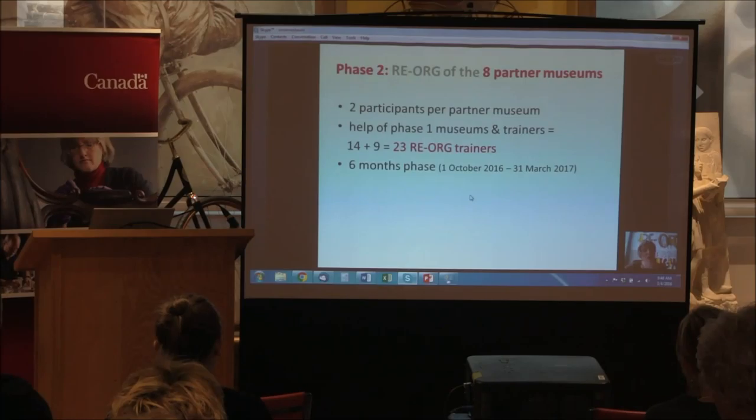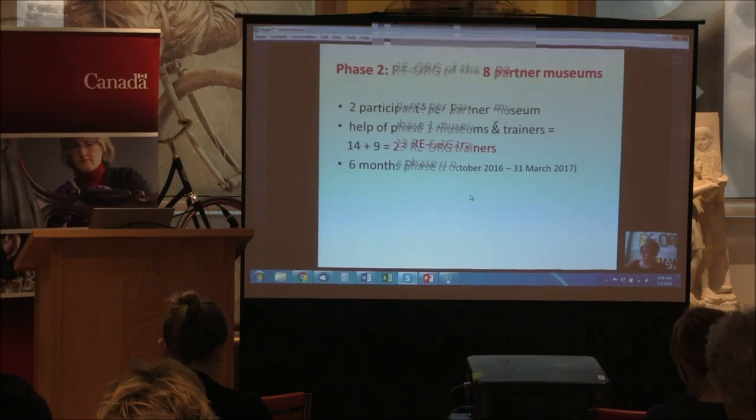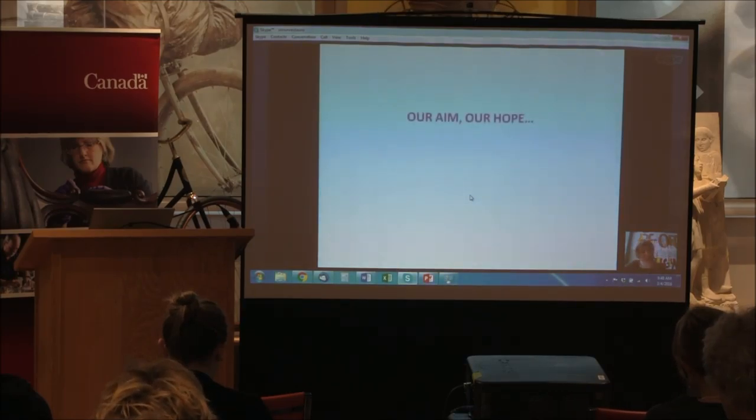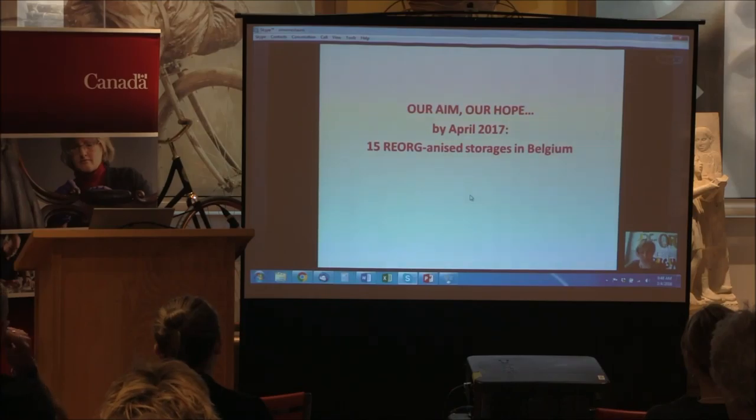Phase two will start immediately afterwards, and this will be the reorganization of eight partner museums. They are already chosen. We have also chosen two participants per partner museum, and we will help these museums to reorganize, because you will have the trainers, we are nine, but you will also have the 14 reorg specialists or trainers from the first phase, the museums. It will be a 6-month phase, and it's not completely clear how we are going to do it, but I have good hope. Because our aim and our hope is by April 2017 to have 15 reorganized storages in Belgium and 38 newborn reorgers.